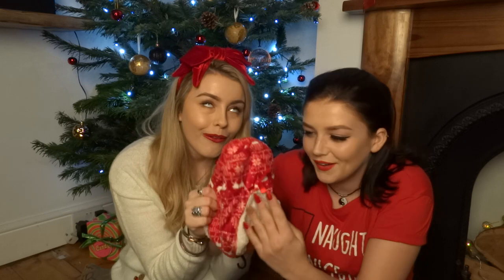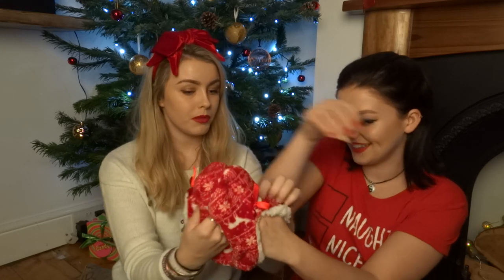So yeah, these are £2.50 from Primark. They are super soft and cozy. They look really soft. Put your hand in there. Oh, they are nice. They're quite thick as well. For £2.50, it's not bad. And look, you get the rubber bottoms on them.